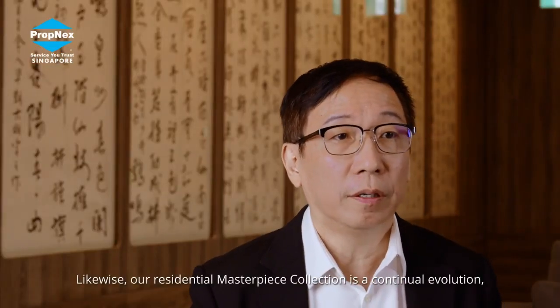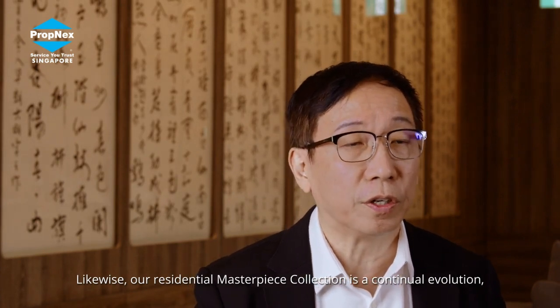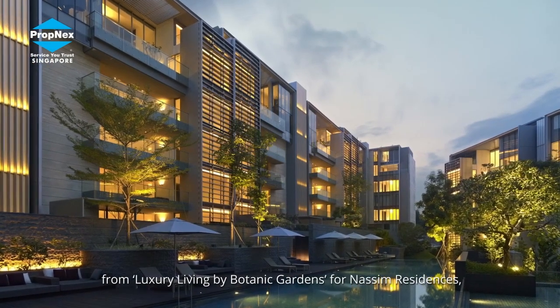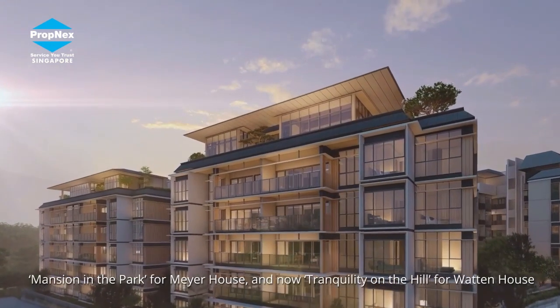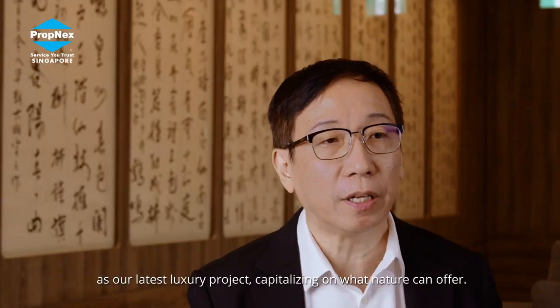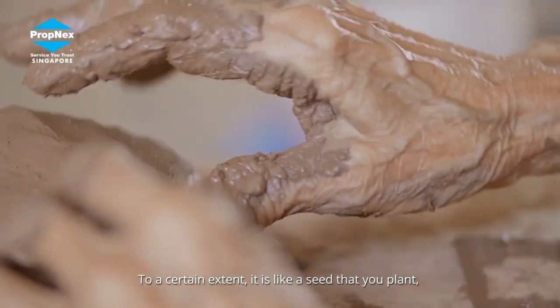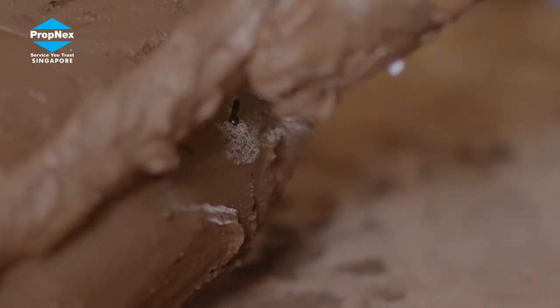Likewise, our residential masterpiece collection is a continual evolution from luxury living by Botanic Garden for Nassim Residences, Mansion in the Park for Mayfair, and now Tranquility on the Hill for Watten House, our latest luxury project, capitalizing on what nature can offer. To a certain extent, it's like a seed that you plant, nurture, rejuvenate, and grow from generation to generation.